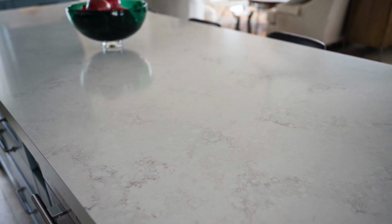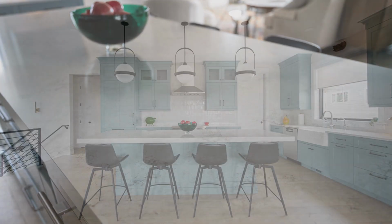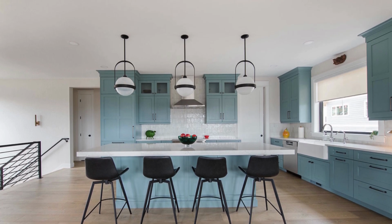Textured, glossy subway-shaped tile in subtle ivory and taupe variegations is applied vertically for a dramatic counter-to-ceiling splash behind the stainless range hood. The large center island, topped with a thick slab of veined white quartz, complements the splash tile, promising to make space for many gatherings of friends and family in years to come.